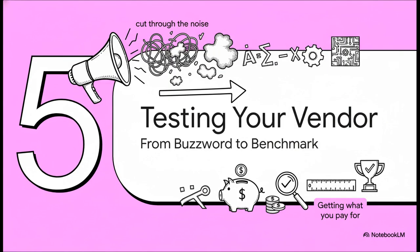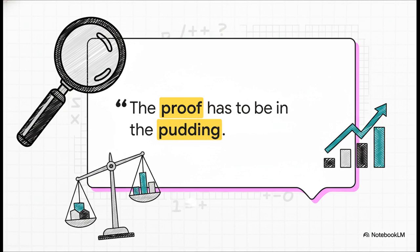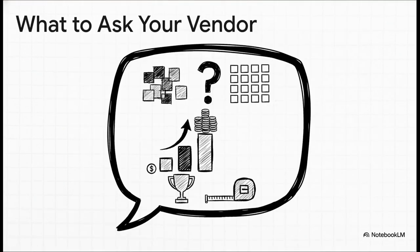All right, so now that you know the difference, how do you cut through all the noise from vendors? How do you turn their buzzword into your benchmark and make sure you're actually getting what you're paying for? It really all just comes down to this simple idea. Don't take a vendor's word for it. Any claims they make about optimization have to be backed up with real, measurable, and provable results. So here's your playbook. These are the exact questions you need to ask. Straight up, challenge them. Can you test your system against our current roster?